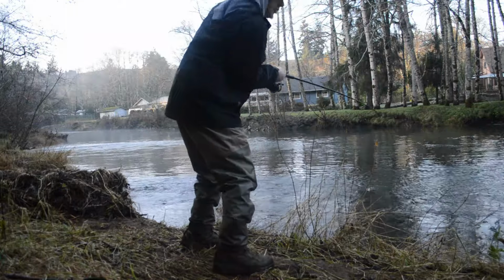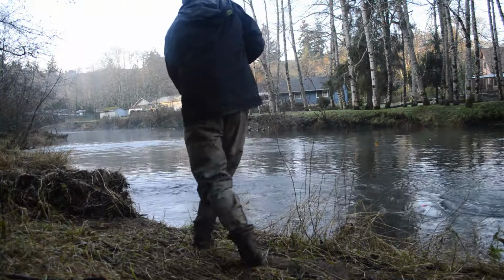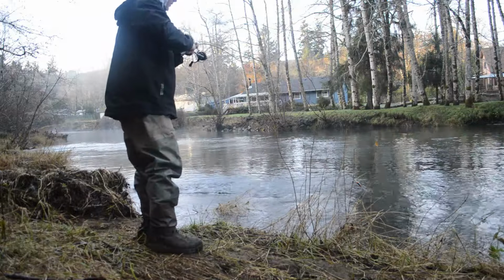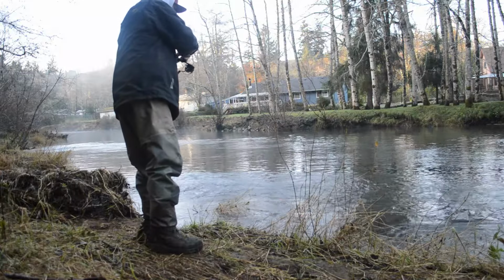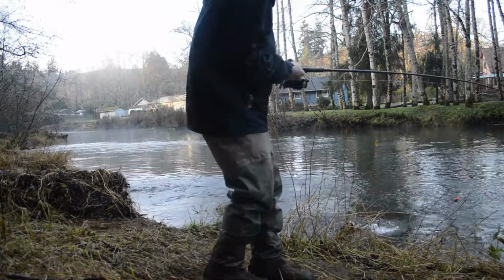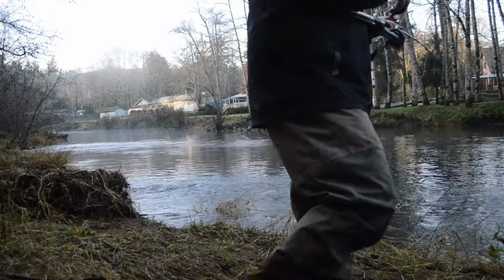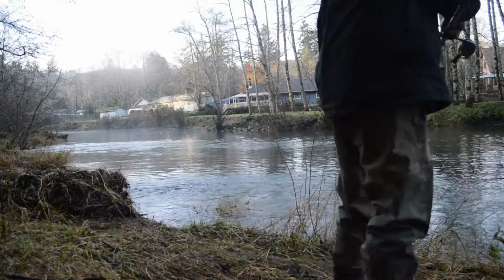Oh my God, I got a fish. I got one, guys. It's an old Chinook. Looks like an old Chinook. Wow, look at this. That's so cool.